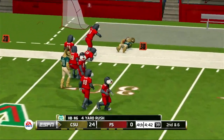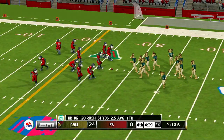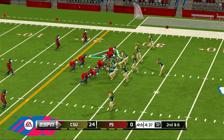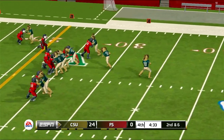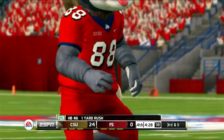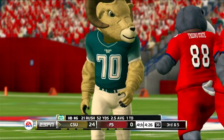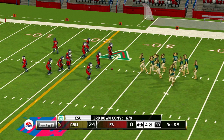And they push him out at the 27. And this is the eighth play of the drive. That makes it second and 6. Goes around the 26-yard line. Well, they'll line it up again on third down. Two for two so far on this drive.